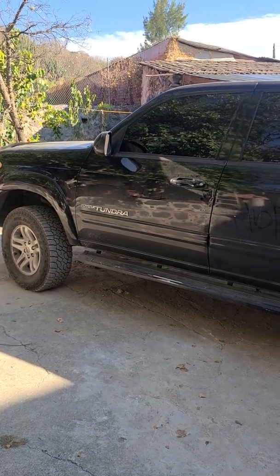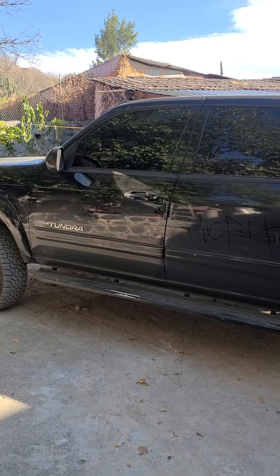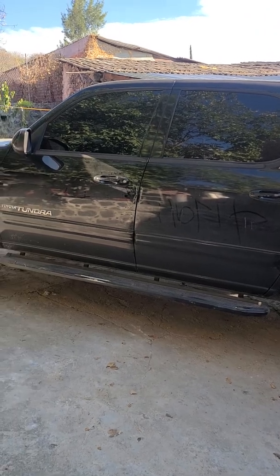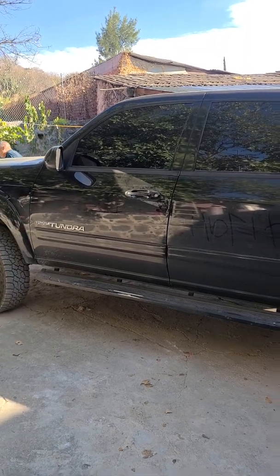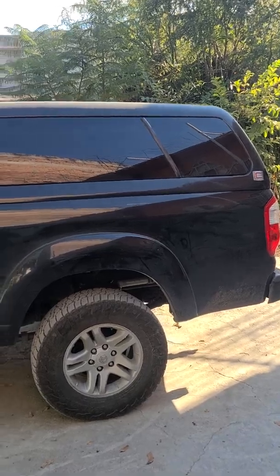But do I see myself bringing this truck down here again? I think I will. I do see myself trying to get another 2UZ-FE platform this year. I'm really leaning towards a 4Runner or a Sequoia, and I'll probably bring that down one time. But in all honesty, I do see myself bringing this truck down here at least one other time.